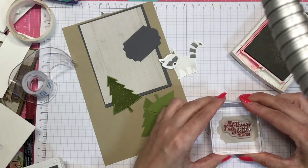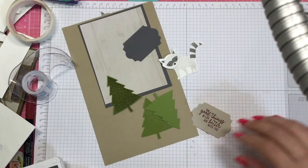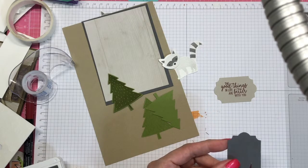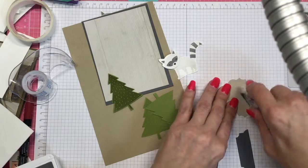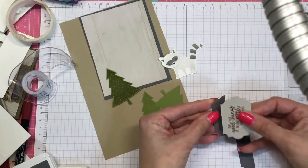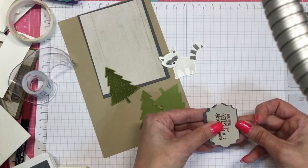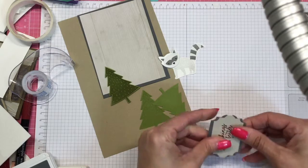And I'm using Good Things in Life Are Better With You. That is from the Butterfly Gala. And this one I used the Everyday label, and it's on Sierra Sand, and I pinched a second one with Basic Gray, and I'm going to cut it in half. And I'm going to take and put, and I like to turn mine over so I can see where I'm going with it, because I need to line it up, and then I'm going to line it up down here so that I feel like I've got it halfway even. Okay.